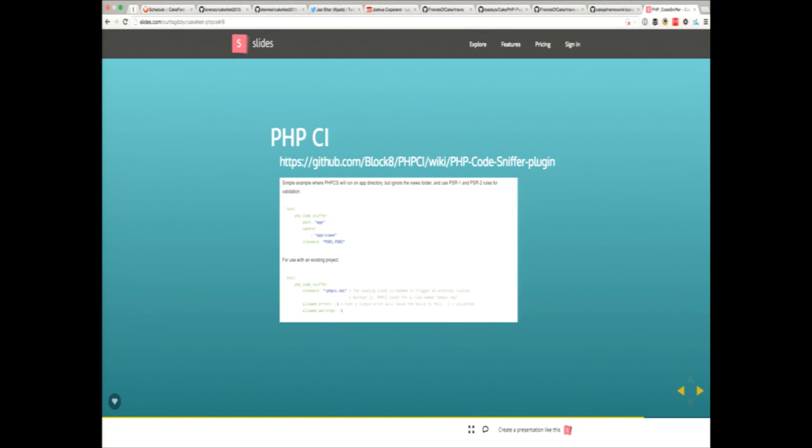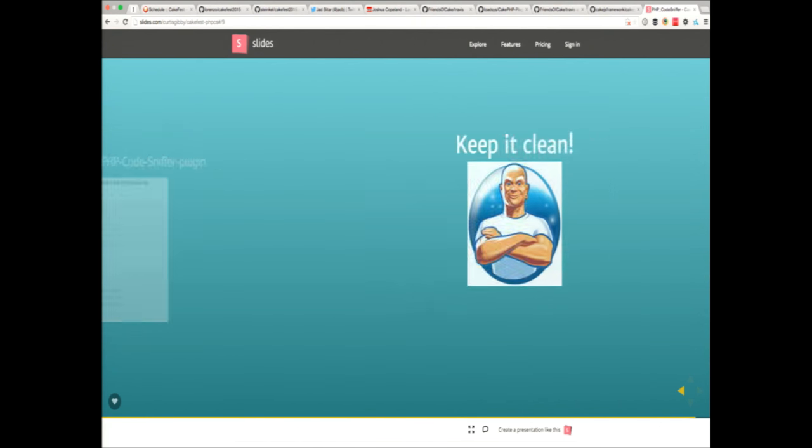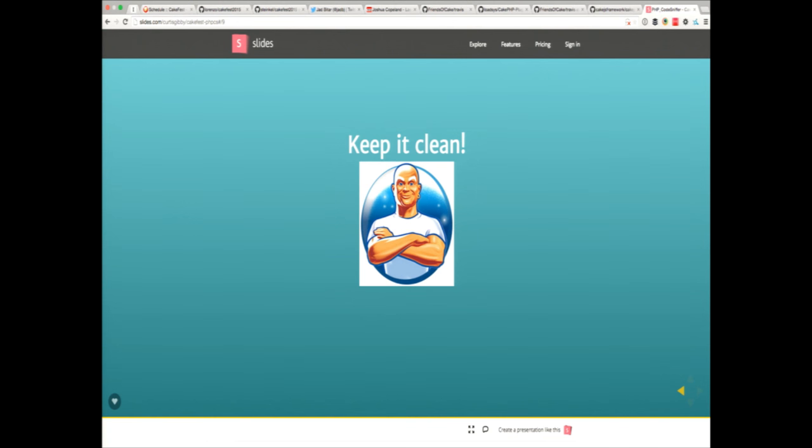Again, in your PHP CI, you can set up to throw in your YAML. I want to test PHP Code Sniffer. I want to test it against this path. I want to ignore these specific paths, and I want to use this standard. And when your CI runs, it'll throw out all the errors, including PHP CI, including code sniffer. So guys, let's keep it clean.